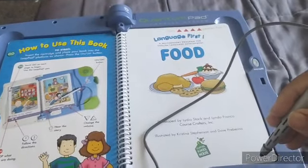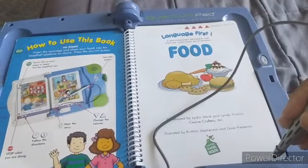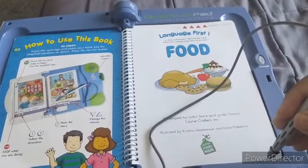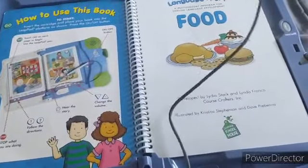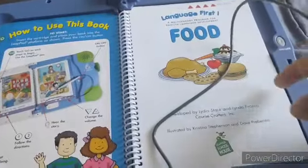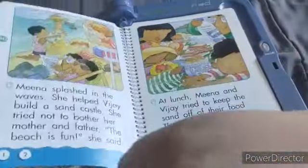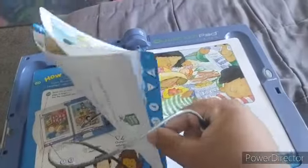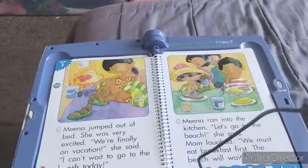Language First Food Book. When you're ready, turn the page and touch the go circle. I can see that. Food. Language first. The scene is I watch a mouth. I can see that as I turn the page. Let's touch the green go circle with your pen.